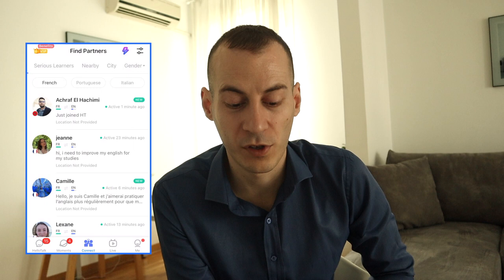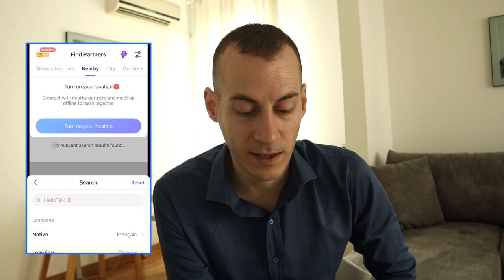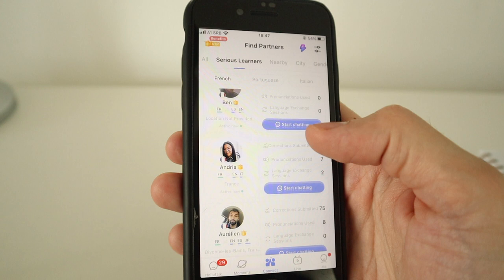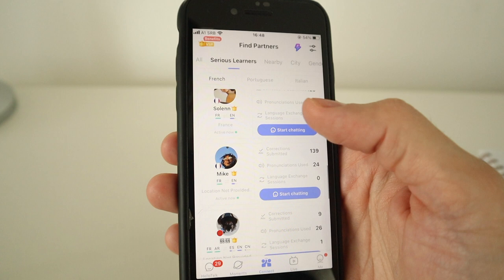As I said previously, if you don't pay a contribution to HelloTalk, you can opt only for one language. This is a sort of disadvantage, but as I said, you can change this language every week. You can choose a nearby option, put your location here and try to find someone nearby. You can choose a gender, languages, and you can opt for serious learners here. This is the first option, where you can see how active people are, some of those that are potential partners for a language exchange, how many corrections they submitted, how many pronunciations they used, etc. You can immediately start chatting with this person just by clicking, and then you can wave to the person and start a conversation.